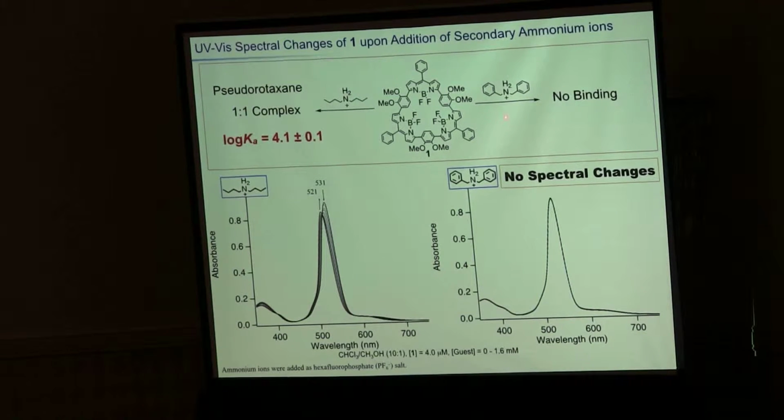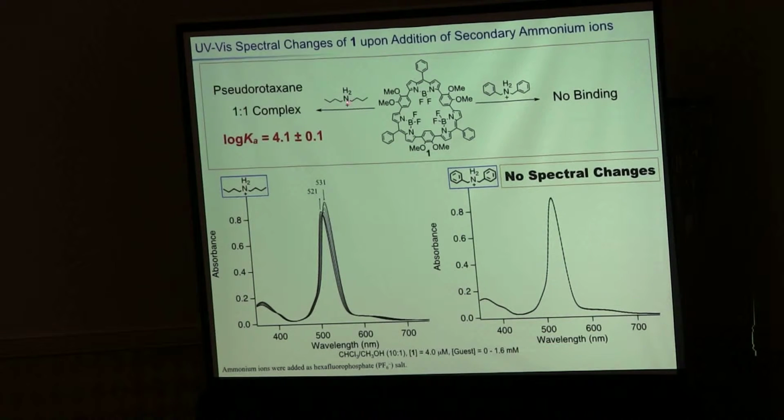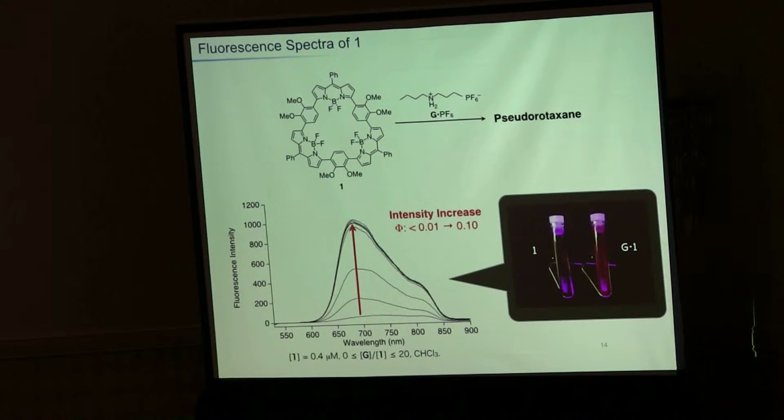This result strongly suggests that the macrocyclic compound complexes the dialkyl ammonium guest with a pseudo-rotaxane structure, a 1-to-1 complex. And we can see a significant fluorescence change upon the addition of the guest. In the absence of guest, the intensity of the fluorescence of this compound is very low. But when we add the secondary ammonium guest, the intensity increased dramatically. So we can see the change of the fluorescence with our naked eyes, as shown here.